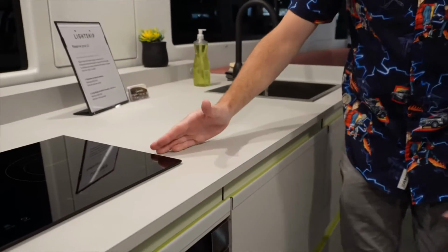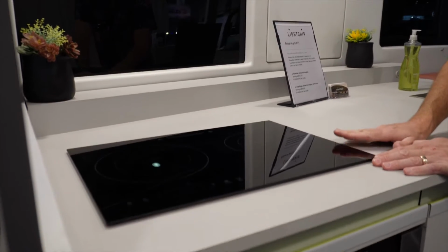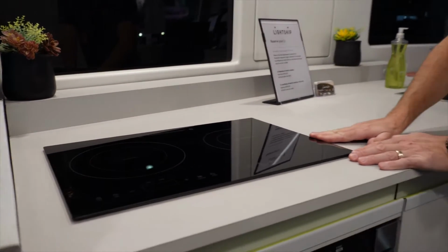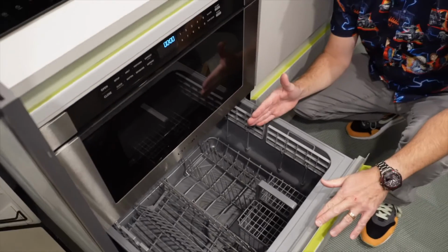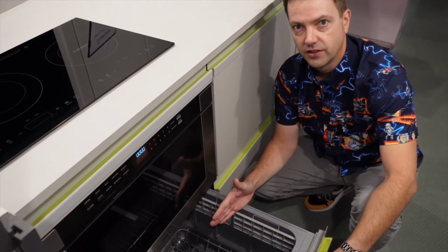Your cooktop is here. This is induction cooking, which I'm a huge fan of. Does not produce as much heat as the old traditional cooktops that you would find in an RV, like a propane. This is all electric. And then you've got your combo oven here, microwave. Underneath, got a dishwasher. The folks at Lightship have told me that we use considerably less water with a dishwasher in an RV.